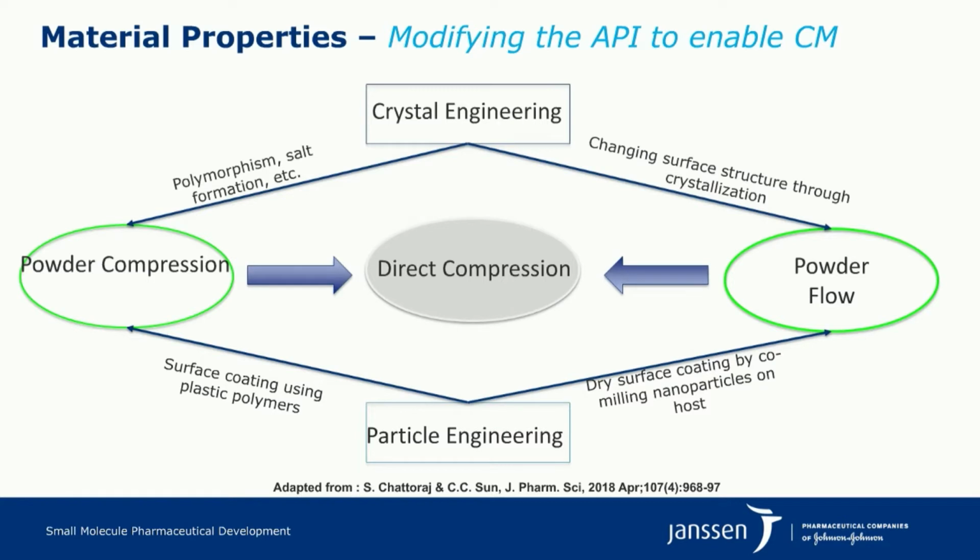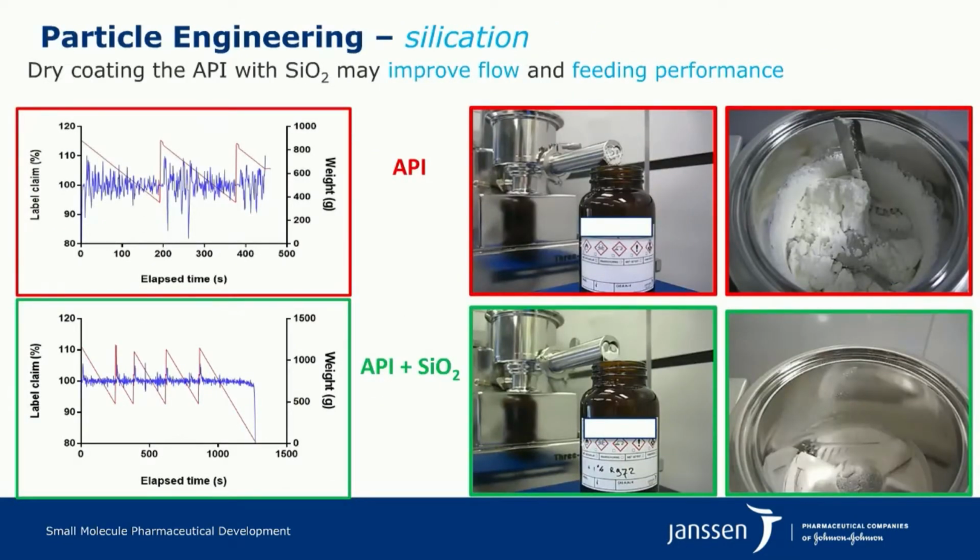Another approach, which is a bit less challenging than probably crystal engineering, is particle engineering. For instance, by dry surface coating nanoparticles on a host. One example of this, which we're applying a lot in the company here, is silication. So either co-milling, pre-blending, or pre-treating your API with silica. And what we have seen, and we have applied this to different challenging APIs, is a huge improvement in the flow properties of the material.